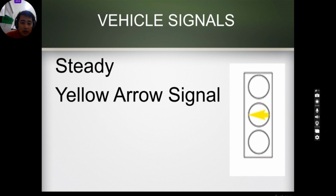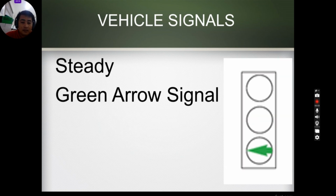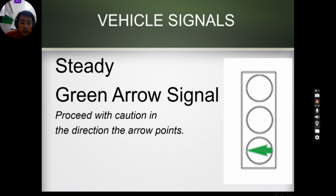Next, we have the steady yellow arrow signal. So as what we have discussed earlier, when we say yellow, it is a preparatory to stop or preparations to stop. So this means that the permission to turn in the direction of the arrow is ending. So kung kakaliwa, kakanan ka, there are tendency na you will be stopped to go to a certain direction, as what a yellow arrow signal means. Next, steady green arrow signal. So pag sinabing steady green arrow signal, you should proceed with caution in the direction that the arrow points, meaning you can go to the certain direction. Sabi nga natin, green is go, red is stop, and yellow is ready.